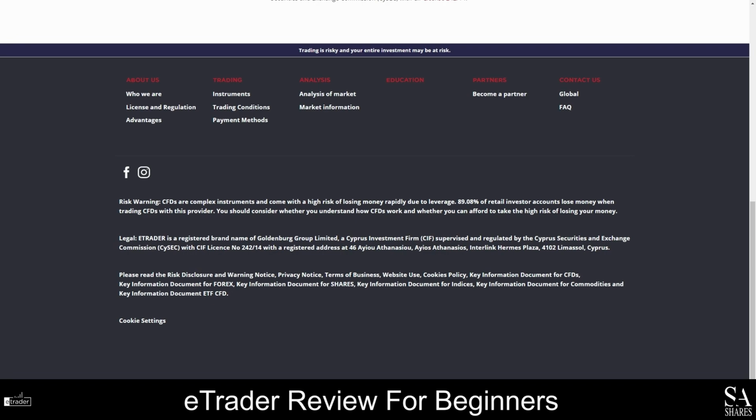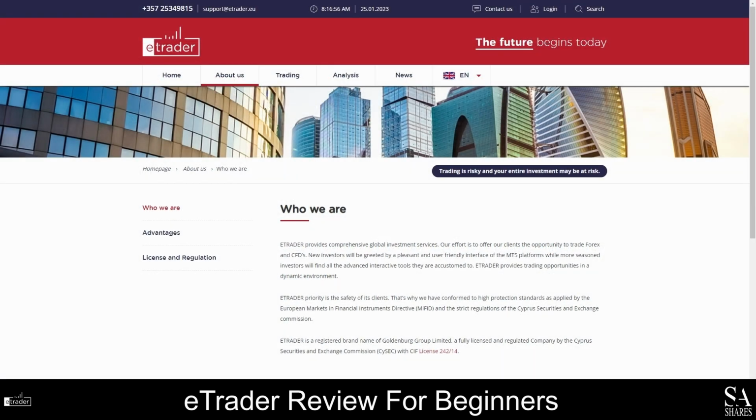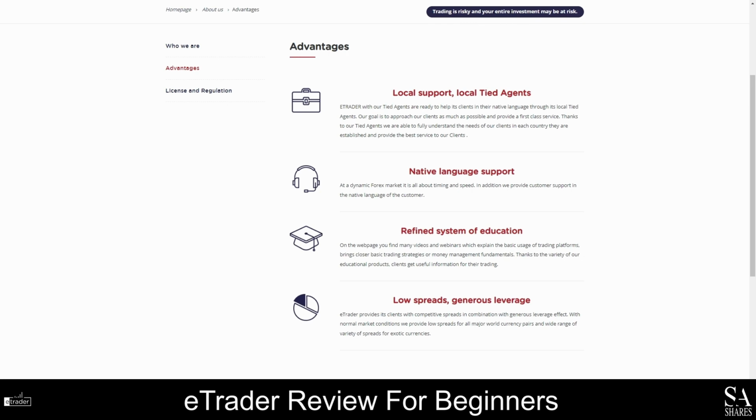eTrader offers competitive conditions for trading CFDs, and this broker's accounts are suitable for more experienced traders. As a client, you can trade on MetaTrader 5, and there is one standard account that will give you full access to all the tools, resources, and instruments eTrader offers. This broker provides 24-hour customer support and powerful trading tools.